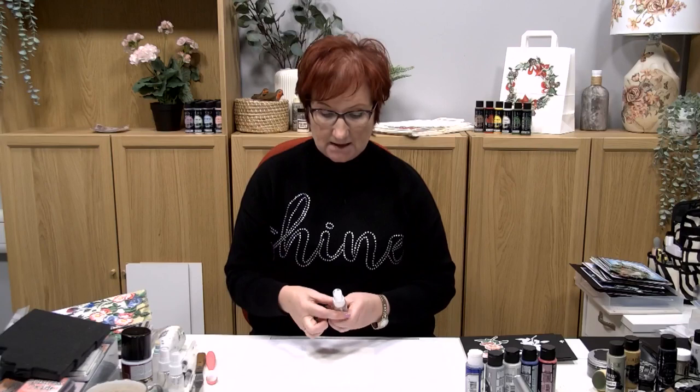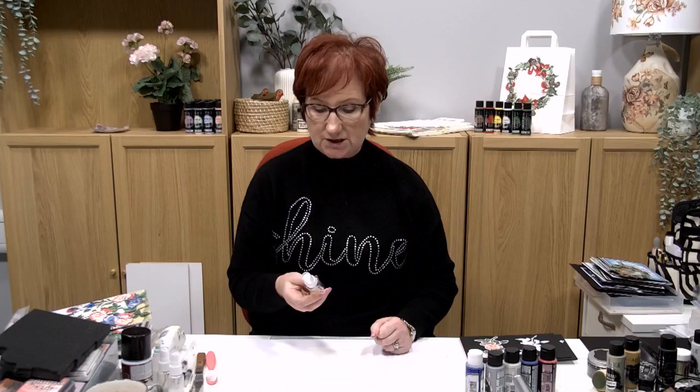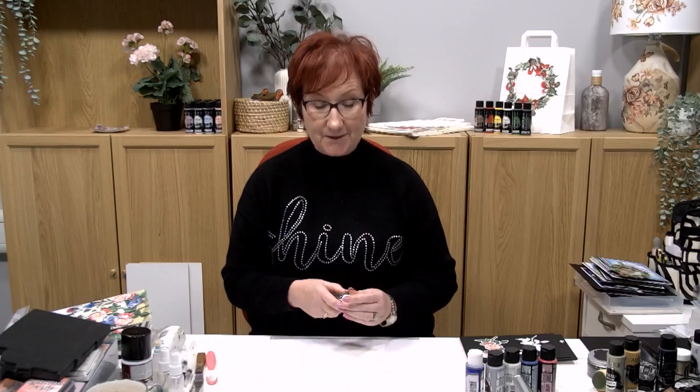Okay, so I bought myself some empty little spritzer bottles. We're on the case. We're sourcing these as we speak because you need one that's got the right length of pipe and that's got the right nozzle on it. So we're on it. We're looking at it for you. And I'm going to pop that on there.